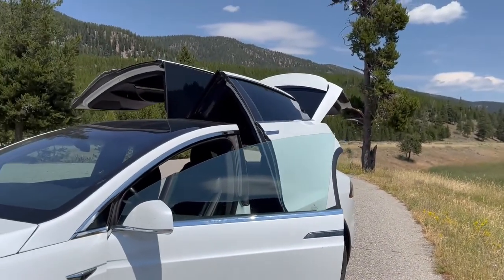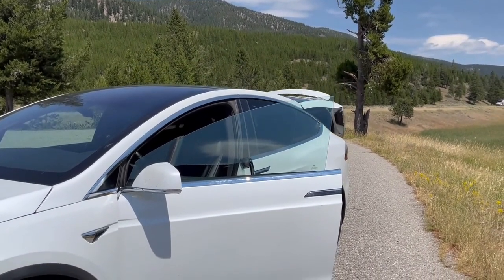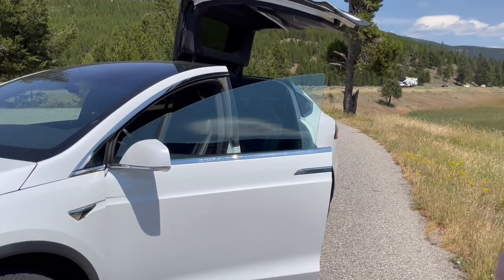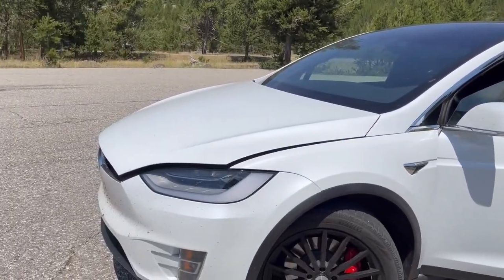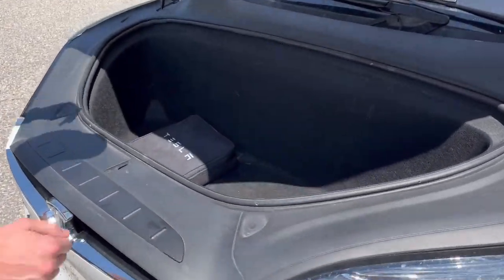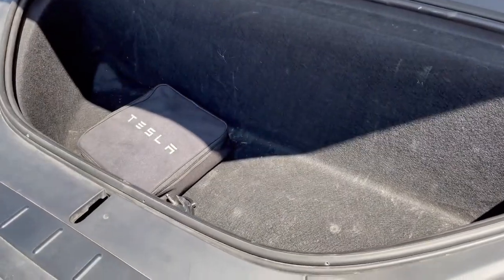Boom, boom, boom. I will say, when you're sitting in the back seat and those doors close down, it's kind of like being in a ride at Disney World. It's like you're getting entrapped. It's kind of fun. Now we also have access to the front on this key, and you can also do all of this on the screen by tapping it. But inside the front, you've got extra storage. There's charging cables, and you can just use this however you like.